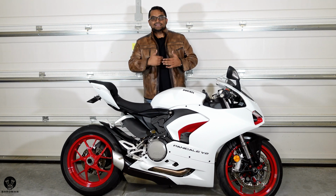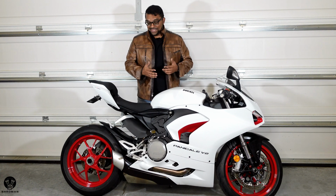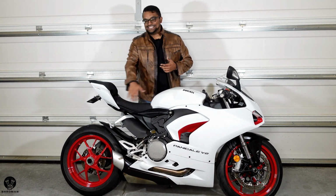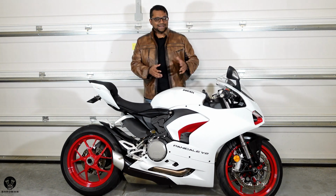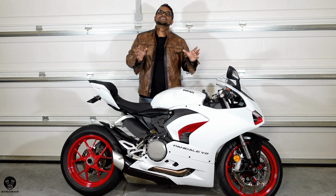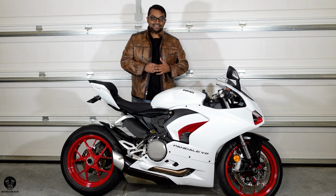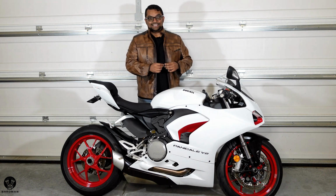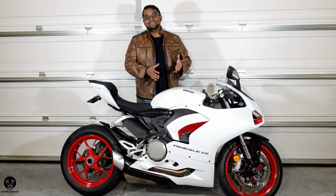The V2 built upon the 959. And the one thing they brought back with the V2 is the single-sided swing arm, so you can see that beautiful wheel. That's a Ducati signature, if you ask me. So why Panigale, right? Panigale is paying homage to the little manufacturing town of Panigale. And all of the Panigales also have a monocoque frame with the engine being a stretched member.